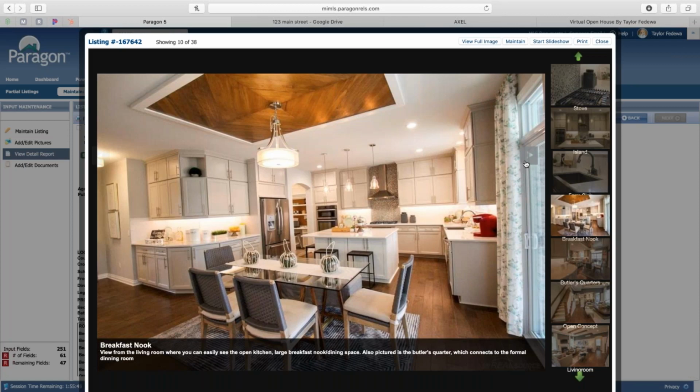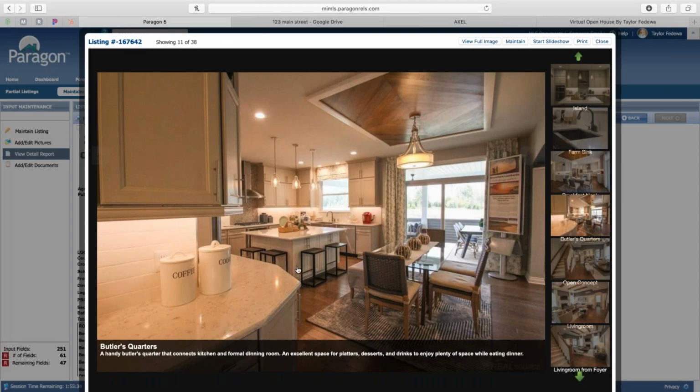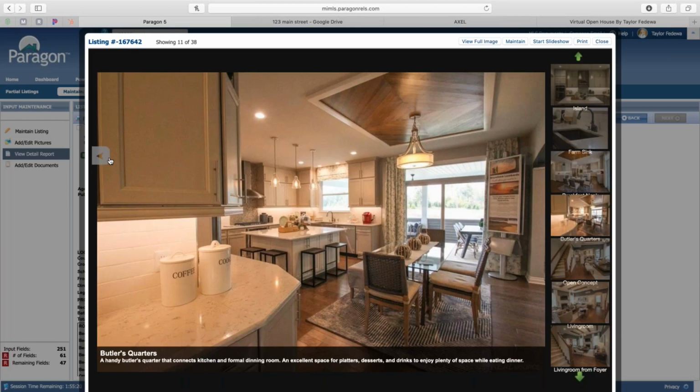This is obviously the agent's job to do when they get the photos sent over. But make sure the seller knows to take as many photos as possible, so that you, the agent, can decide which ones go in, what order, and add that description, because seeing the tour is going to help you notice all these features of the home as well.